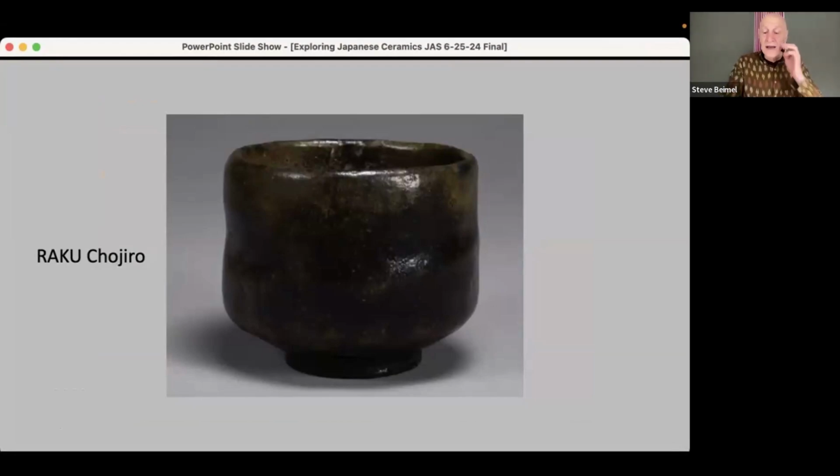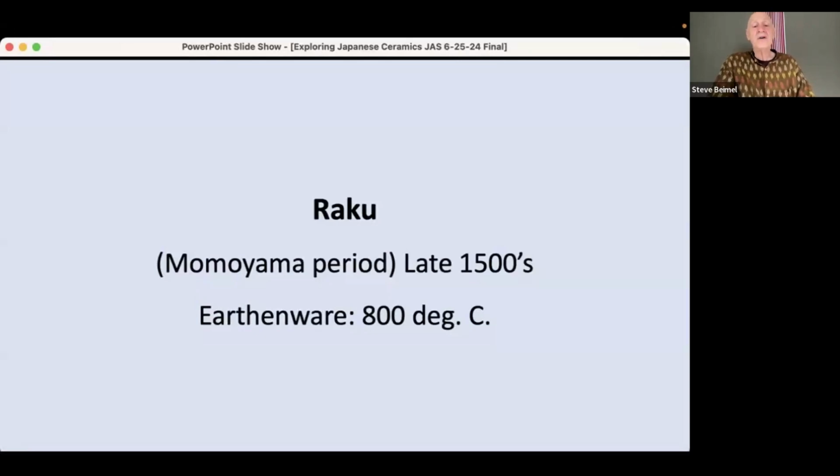It's imperfect. You could feel where the potter's fingers manipulated the bowl. You could feel that with your hands. It's a very personal type of experience, and the beauty seems to grow on one. It's not a static beauty. So Raku was in the late 1500s, and it was earthenware.